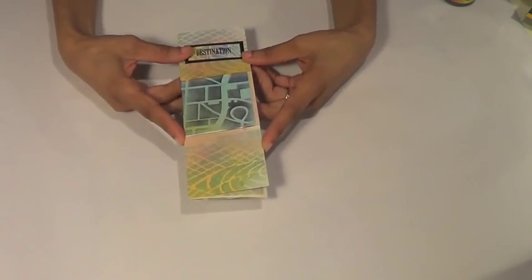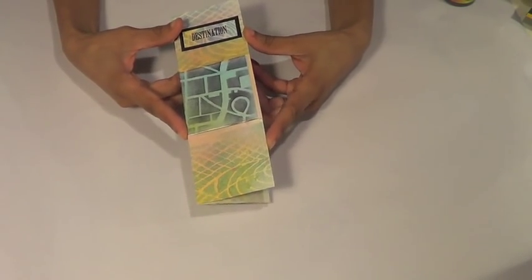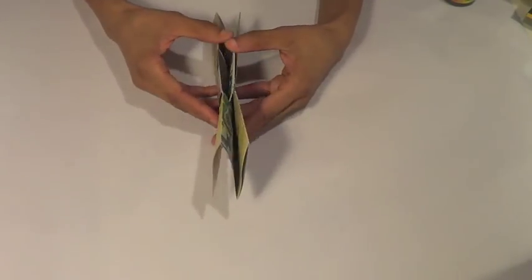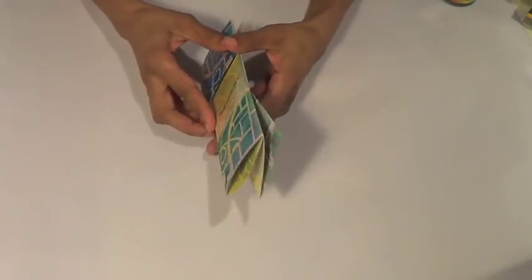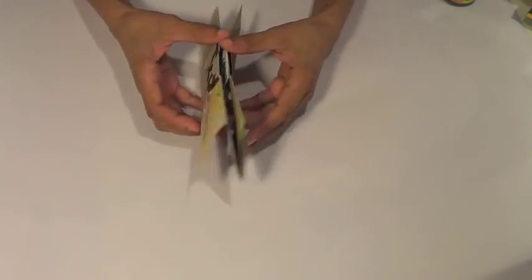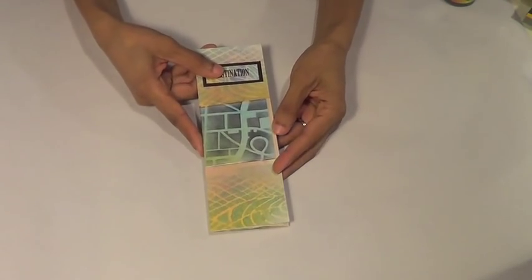It's been a wonderful, quick, easy book to make. Possibly something you could do with kids. Older kids, I think, could probably handle this pretty easily. And they'll love the sort of magic quality of the book, right? That flip and fold that it's doing. That magic part.